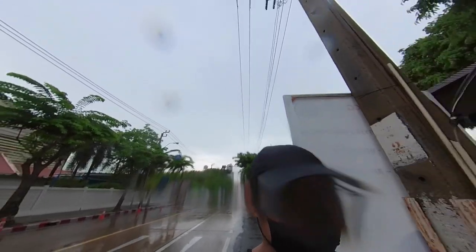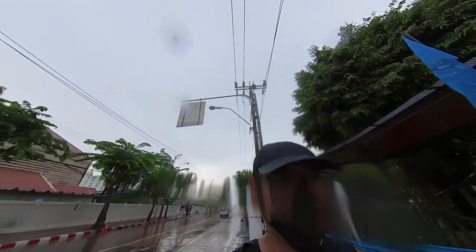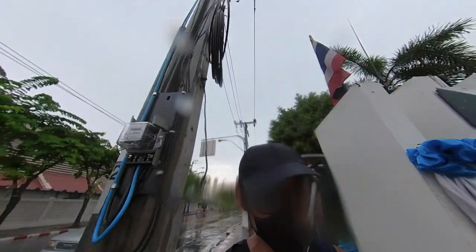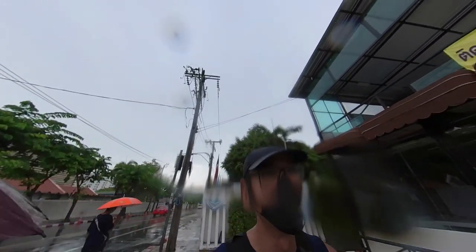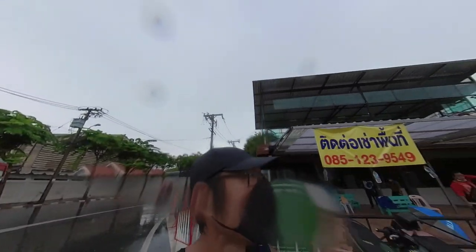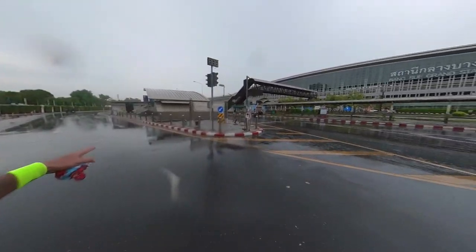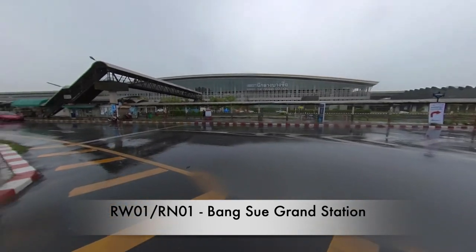But in cases like this, I wouldn't say the road is bad. It's quite nice to run, just the rain and the flood make the run tough and just wet. Okay, so this is the blue MRT line, and of course, Bang Sue train station.